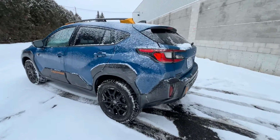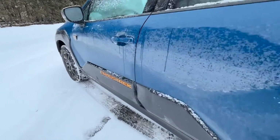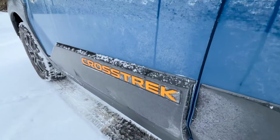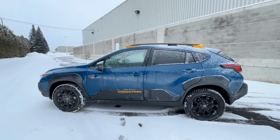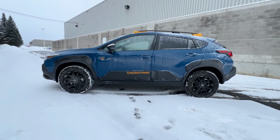I mean, I kind of noted that this is too much. I absolutely agree. I don't know. If it wasn't there, I think it would just look a lot cleaner from the side, from this angle.